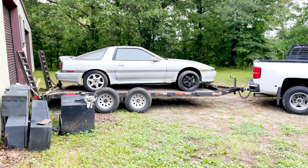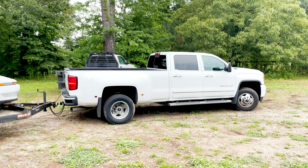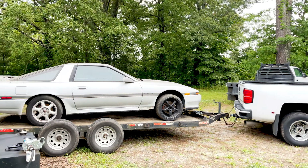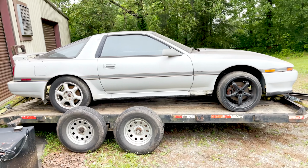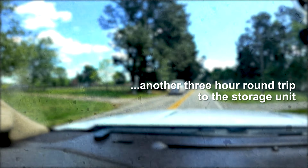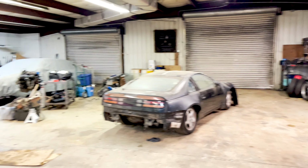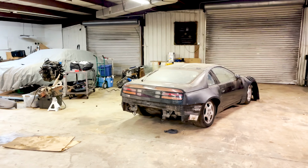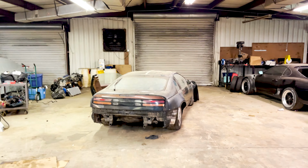All right, Supra is on the trailer and strapped down, and let's go drop it off and do the next 3 hours of round trip driving back and forth to the storage units so we can get Earl. We got Earl pushed out and ready to go because the drive's about 3 hours, so we're going to back up when it's still dark to try to get that last one.